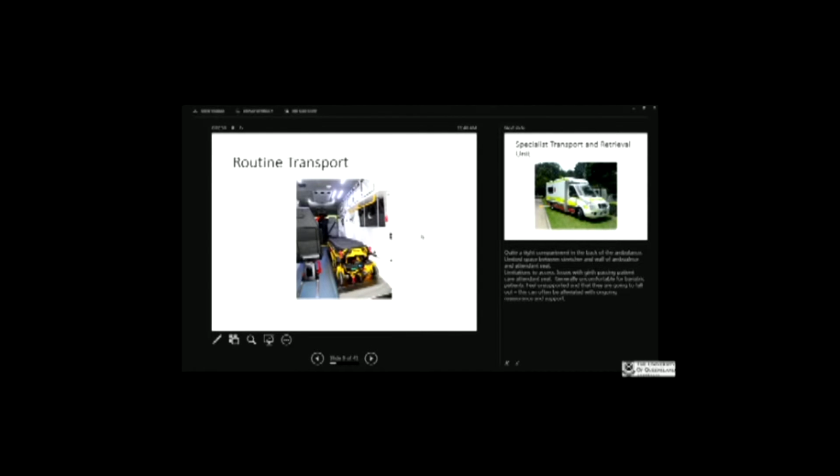So with that routine transport ambulance, the distance between the stretcher and the wall of the ambulance is fairly small as well. So if you've got a bigger patient or a shorter or wider patient on the stretcher, they can be quite unbalanced and leaning over into the centre, and it's a risk again when you're loading and unloading the ambulance.